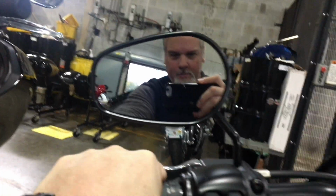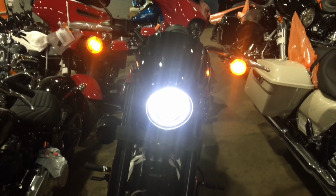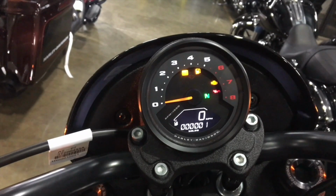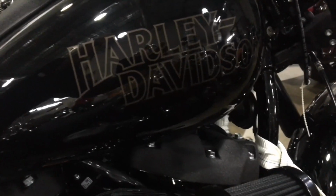So here we have it. Harley Davidson releases the 2022 new model update, and it includes some refreshed models, some new color paint, and the new Lowrider S and Lowrider ST.